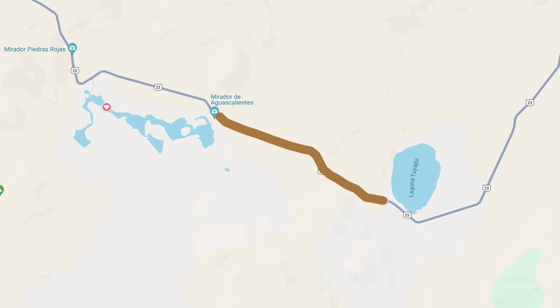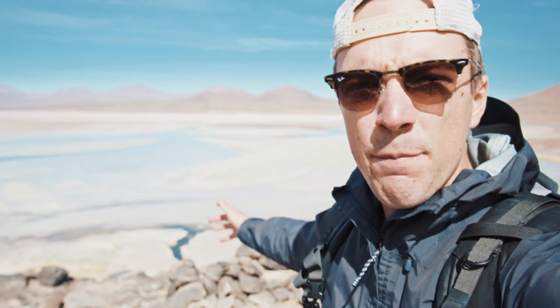So as you can see here on the map, we just departed the first laguna, and now we're here at the Mirador Aguascalientes, which is the overlook point of Piedras Rojas. This is another free site. Keep that in mind as well. You don't need a ticket to come up to here.